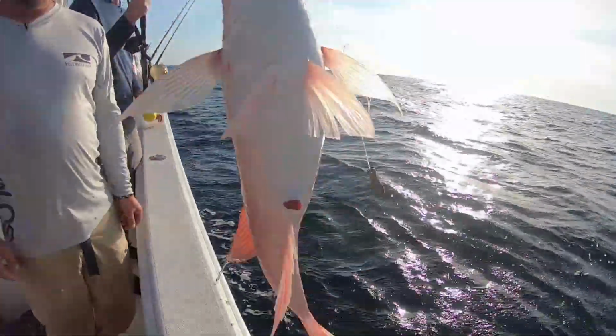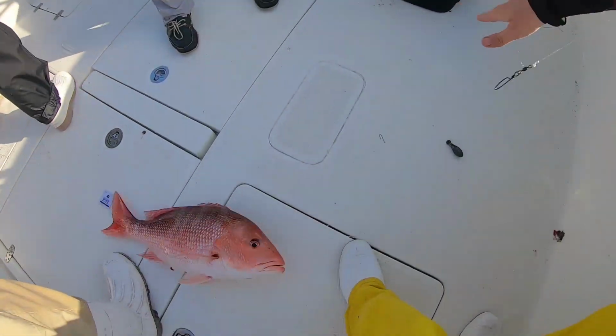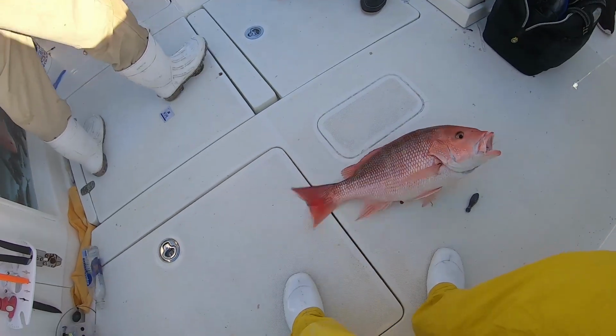Overall, it was a great day on the water. I learned a lot of cool stuff and just got to hang out with some really fun people. Great day of fishing.